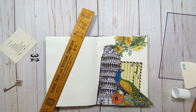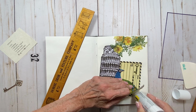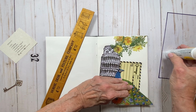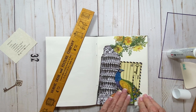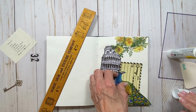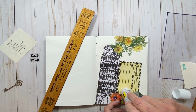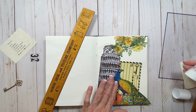So I'm going to just take my glue stick. I find that it's not as transparent when you use the glue stick as it is when you use matte medium or a collaging medium or something like that. Okay, yeah, that's good. I like the fact that this is a little darker so it doesn't really show a whole lot. And then we'll just go up here in a similar direction that this bird goes in, like that.